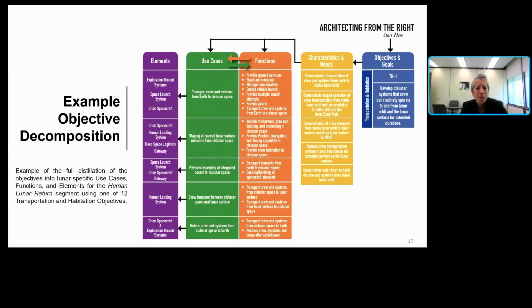So as an example of this decomposition, I used the transportation and habitation one, which is transporting the crew safely from Earth to the lunar surface and lunar orbit. So the characteristics and needs are shown there. And then as you keep working from right to left, we can actually attribute which functions an element has to contribute to the architecture. And then in purple, which element supplies it. So for example, we'll take the third one down: transporting elements from Earth to cislunar space and docking those elements together are the functions. The operation is physical assembly. It's that mating, it's the assembly of all of these pieces in space, and those pieces are attributed to the Space Launch System, Orion, and Gateway. So this is an example that's fairly obvious, but that way it's easy to relate to.